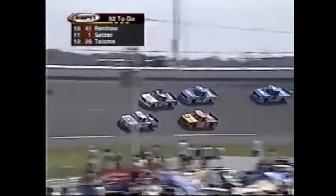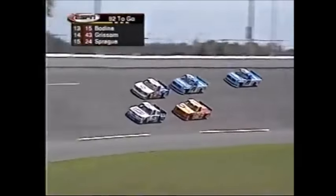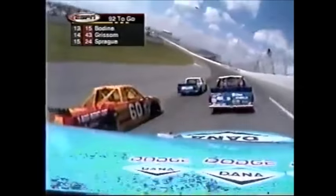There is Mike Wallace on the Team ASC Ford. He's on the high side. Bobby Hamilton right behind him. And Ruttman behind Hamilton. On board with Ruttman.